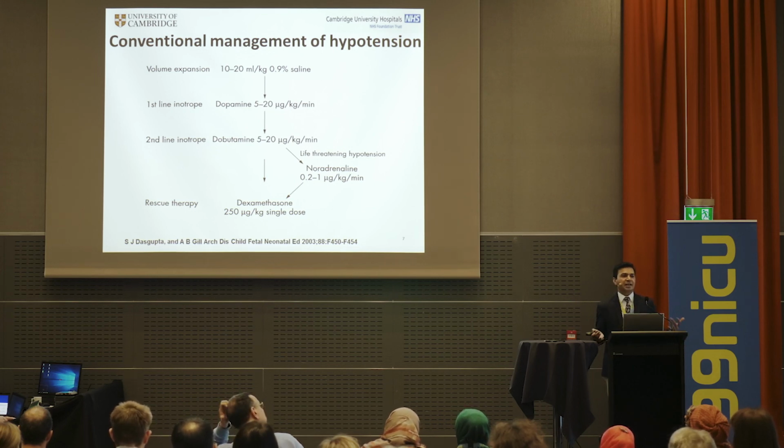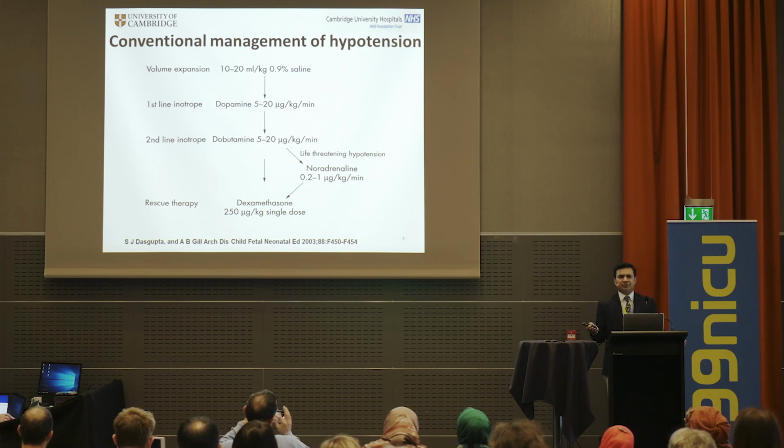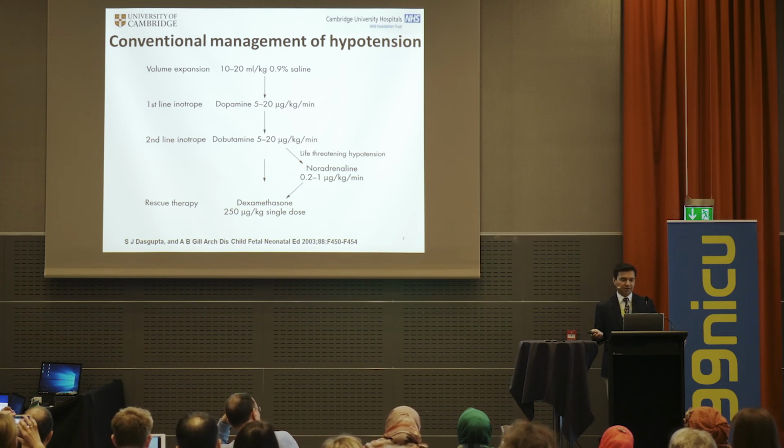More or less, if a child has hypotension or is underperfused or has cardiovascular compromise, which is the term I prefer, we normally give a bolus of fluid, 10 mL per kg, 20 mL per kg. If they don't respond, we give some dopamine. If they don't respond, vitamin. If they don't respond, we go to some adrenaline, noradrenaline, and it goes on.